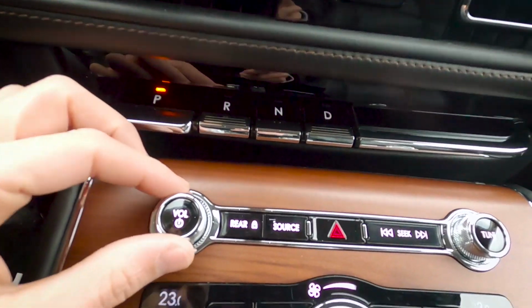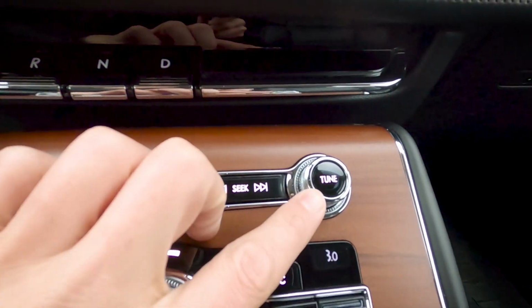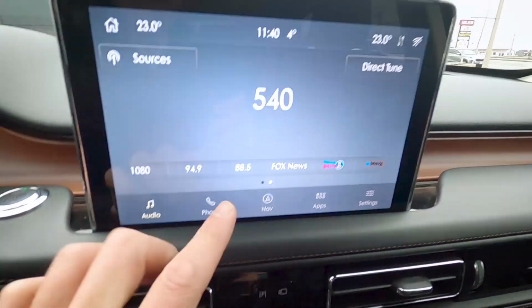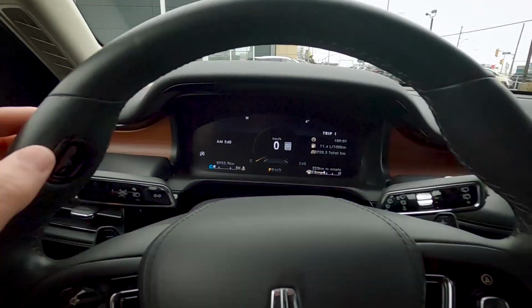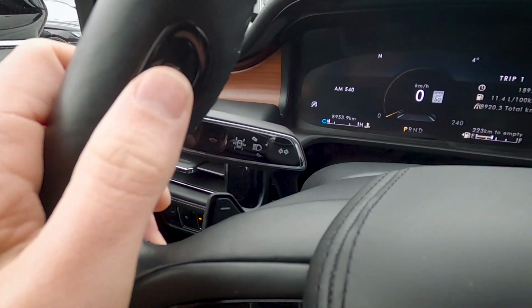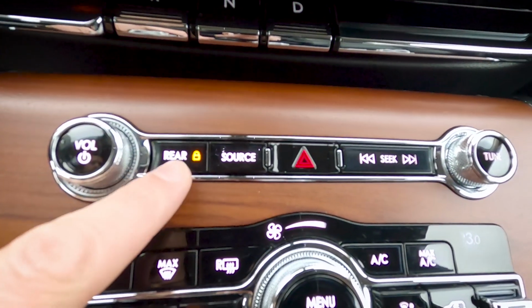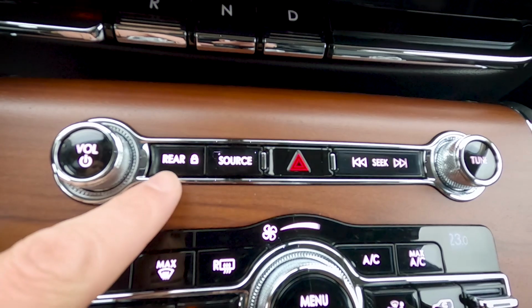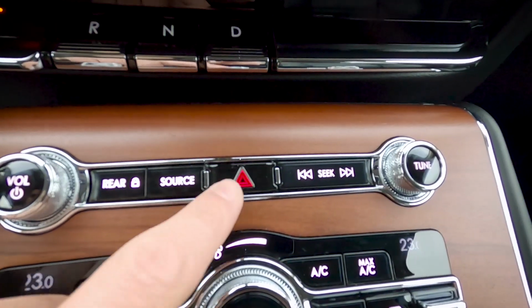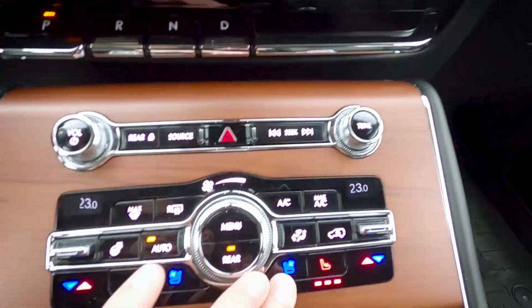As we start to move down, we've got our volume rocker, the ability to turn on or off the audio. We can either tune there, we can tune on our screen by pressing audio, or very similar to what we just saw, we've got the ability to press our voice command button in order to be able to tune using that instead. As we start to move down, we've got the ability to lock out whether or not people in the back seat can control the rear controls. We can change between sources. We've got our 4-way blinkers, change between songs, and moving down.